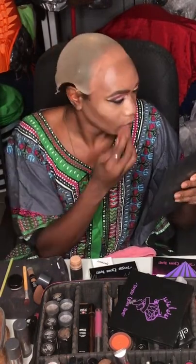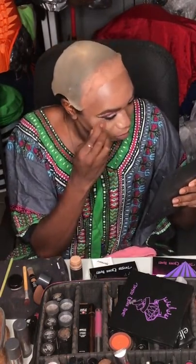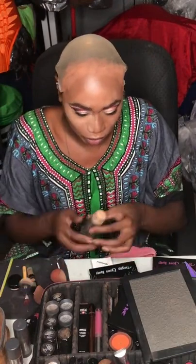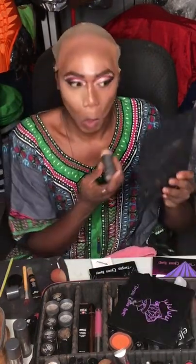Guys, see the highlighted side versus the unhighlighted side. Some people would have been fine with this side and just put a little powder on and call it a day. But we like high glamour, so we're going to give high glamour. I'm going to show you now what I normally do.